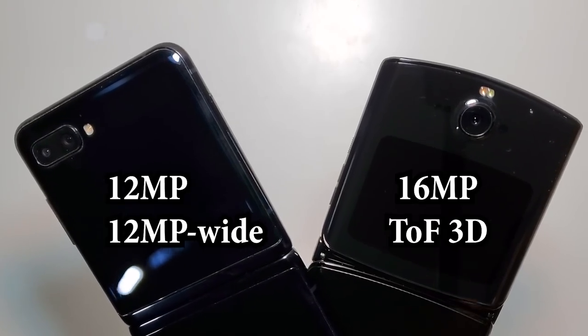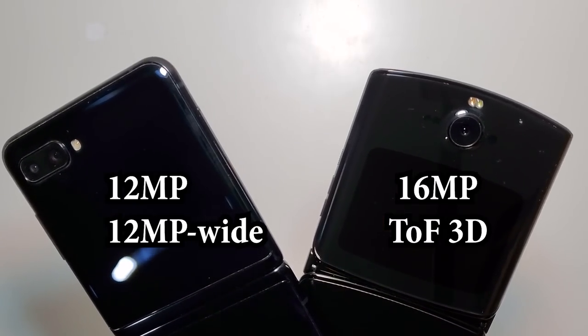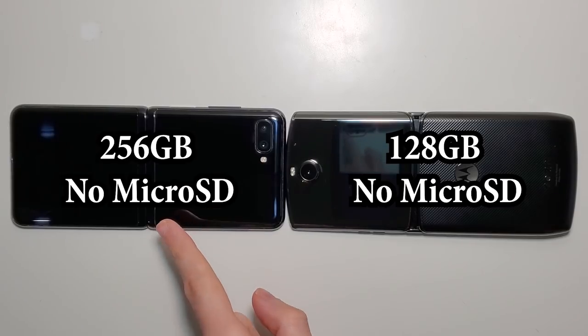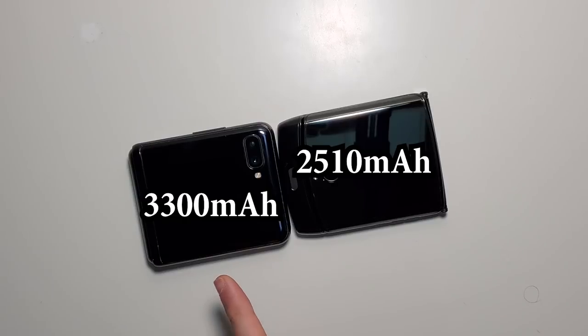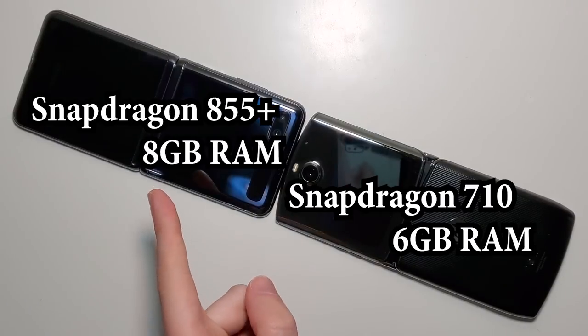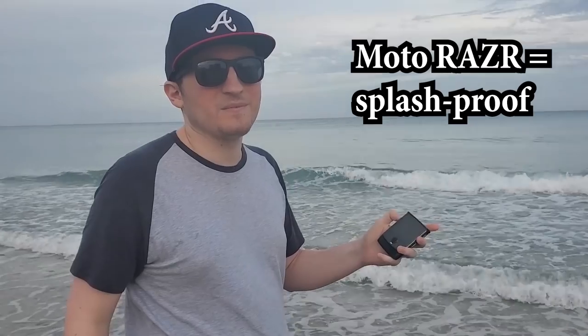On the back, both phones have dual camera setups, and the second camera is wide angle versus telephoto. The Samsung has more storage, but neither supports micro SD. The Samsung also has a larger battery, a better chipset and more RAM. The Moto is splash resistant.